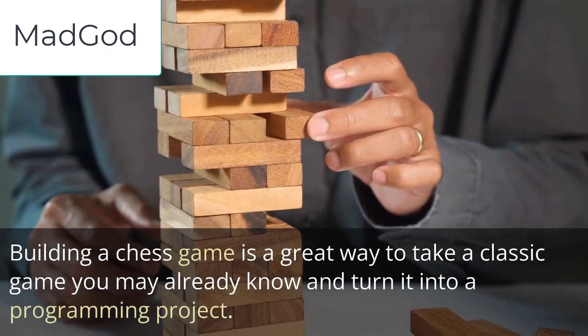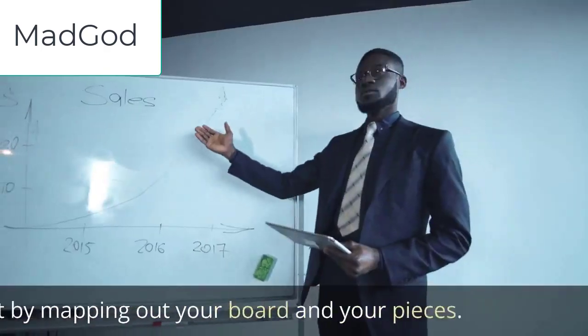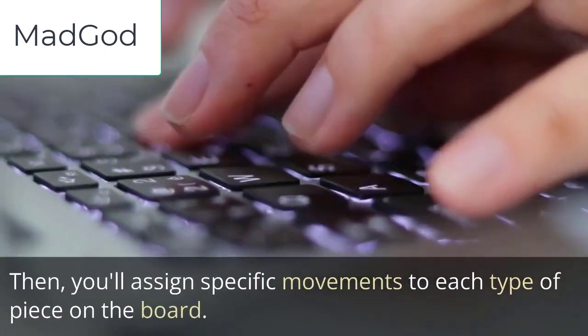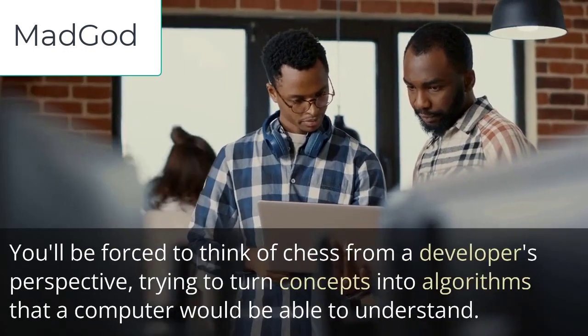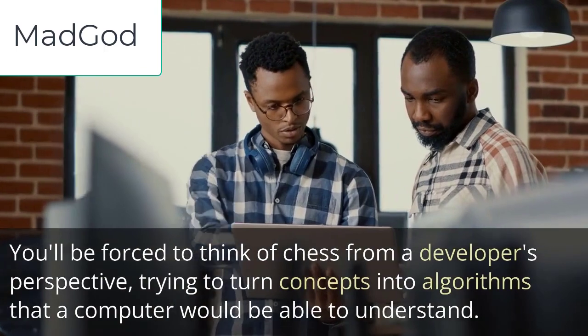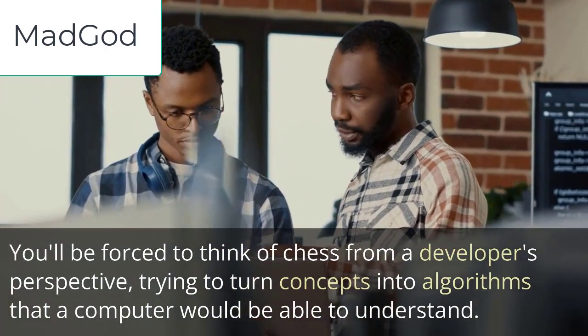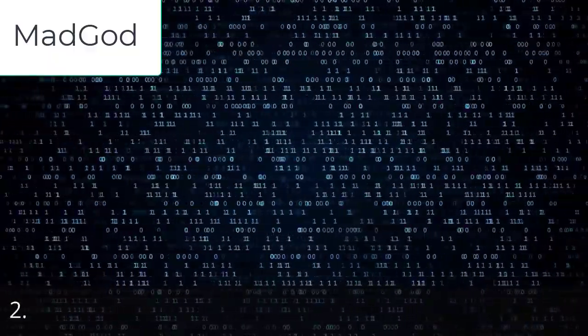Building a chess game is a great way to take a classic game you may already know and turn it into a programming project. You'll start by mapping out your board and your pieces. Then, you'll assign specific movements to each type of piece on the board. You'll be forced to think of chess from a developer's perspective, trying to turn concepts into algorithms that a computer would be able to understand.